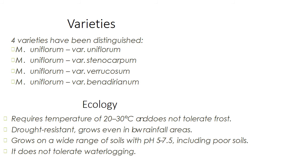Ecology of this crop: it requires a temperature of 20 to 30 degrees and does not tolerate frost. The peculiar character is that it cannot tolerate frost. Drought resistant, grows even in low rainfall areas, grows on a wide range of soil of pH range 5 to 7.5 including poor soils. It does not tolerate waterlogging also, like frost.